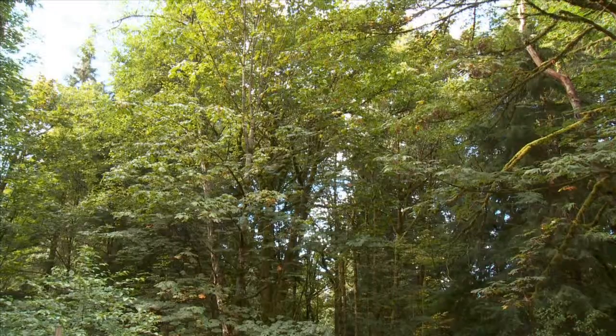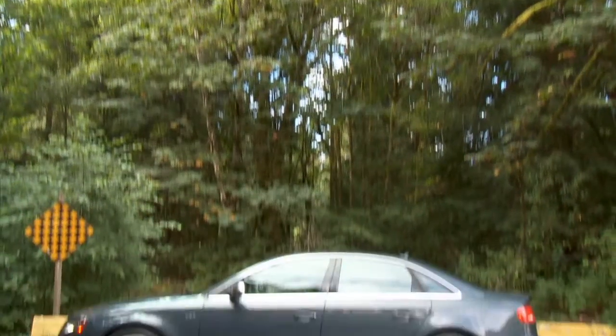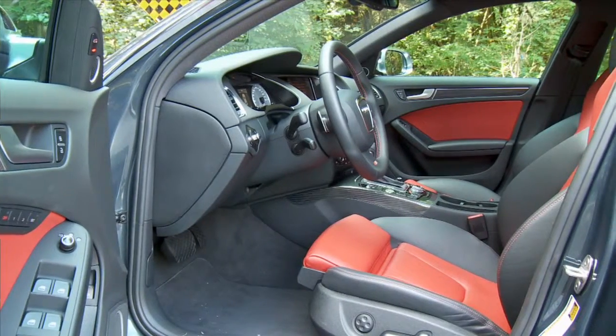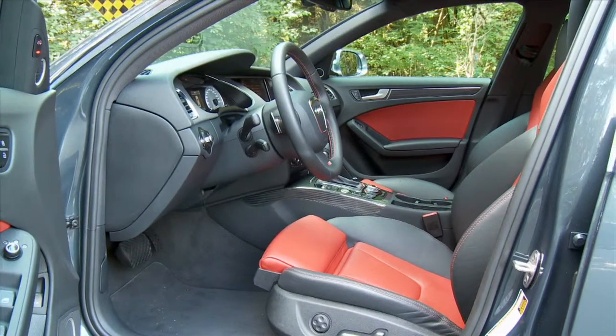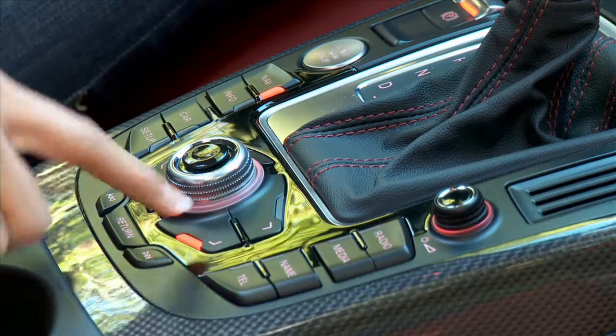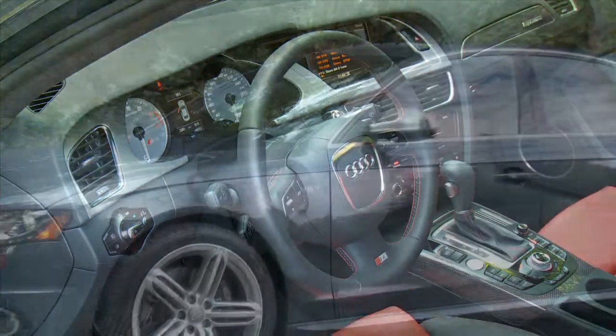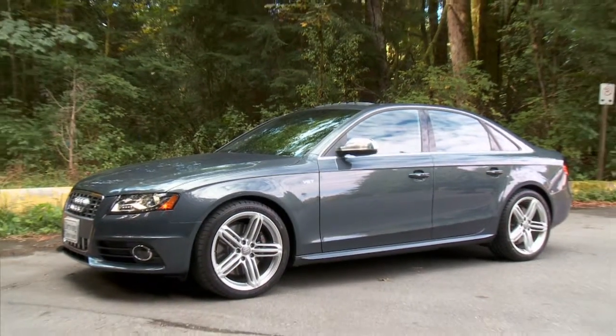We should point out that this is not the base S4. Our test car is the S4 with the premium package and an additional $10,000 worth of options. This particular car has the Audi Drive Select, which we'll talk about in a second, plus carbon trim, upgraded audio, and navigation for a total of $68,000.